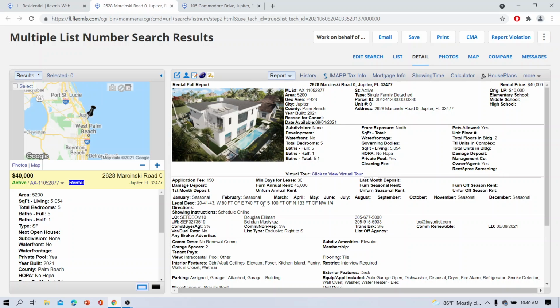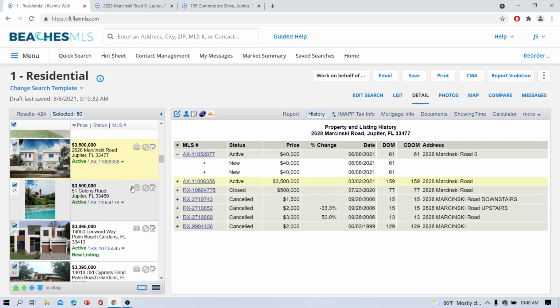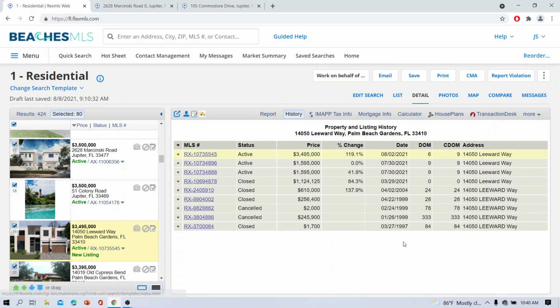Yeah, seasonal, 40,000 a month. That's a lot, right? Okay, so let's go down in price now to 3.5 million. They paid $1,395,000 in 2009, and now they're looking for 3.5 million in 21. Next, I'm going to try and move faster so we can get through a lot of them.